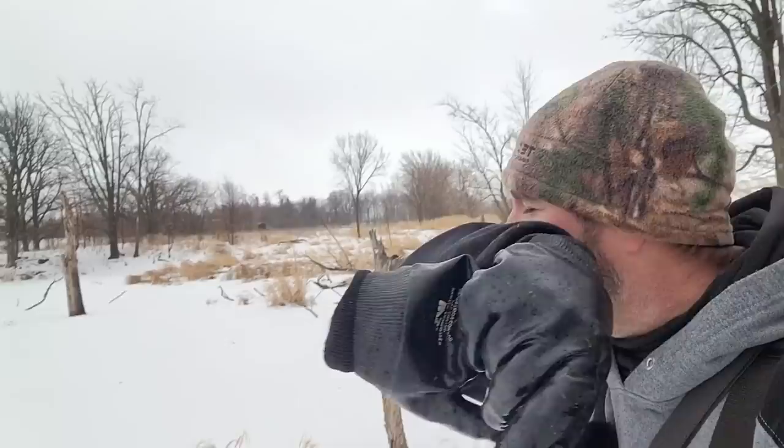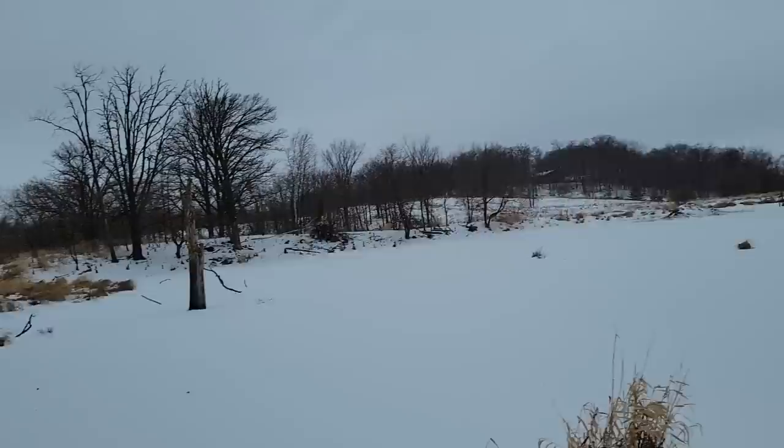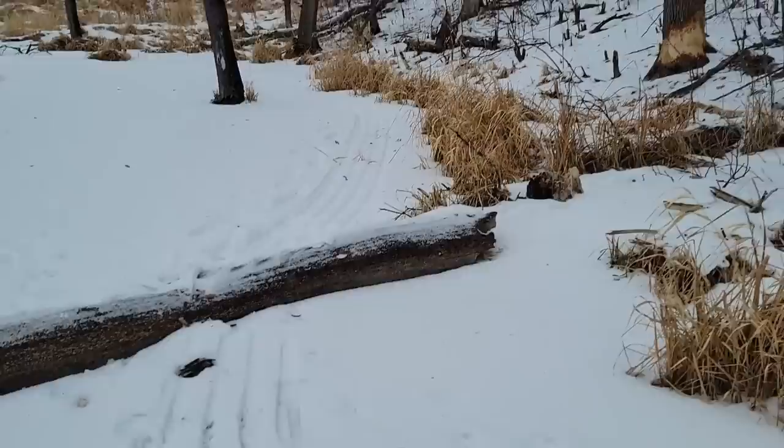So the reason I'm going to start right here is I just want to show you guys something. The beaver lodge is probably 100 yards that way, and I'm looking for bank dens. There's a high bank over there, and you would definitely think there are some bank dens there. But there's also a high bank over here, and most people would not think about looking for a beaver bank den over here. So I'm just going to give you an idea of how I can find these bank dens, okay?